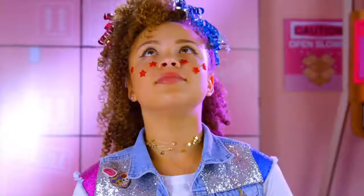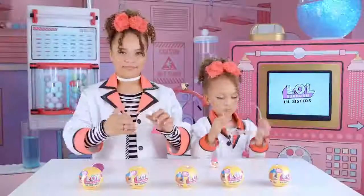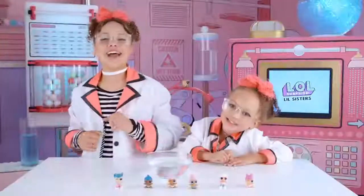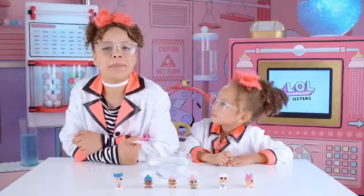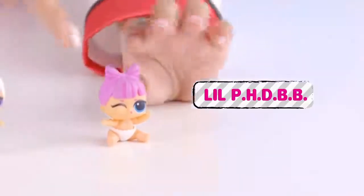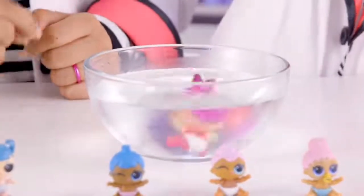Now, I wonder where all the rest of my confetti pop dolls are. They must be in there. I'm ready for some experiments. All right, guys, so we've got our cold water, and now it's time for us to do the dip. This is Lil PhD BB. Let's start with her. 3, 2, 1.